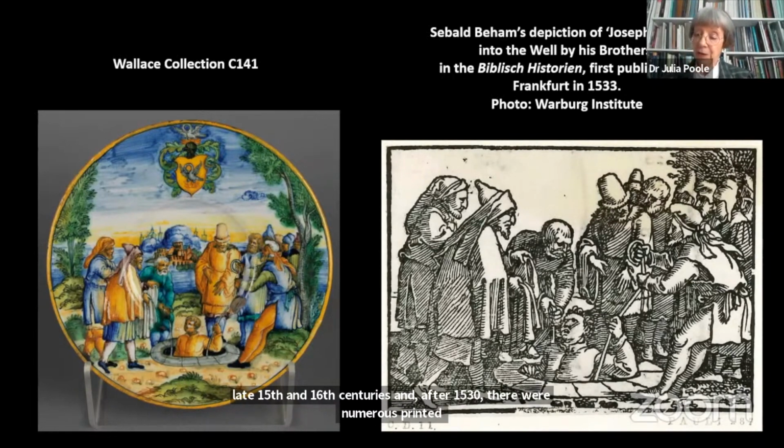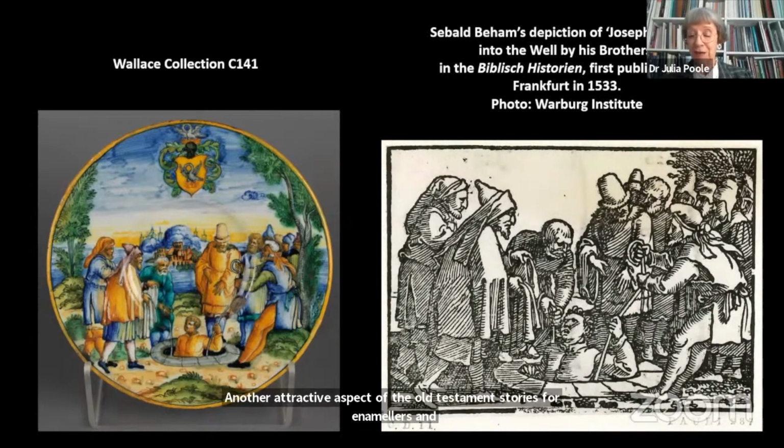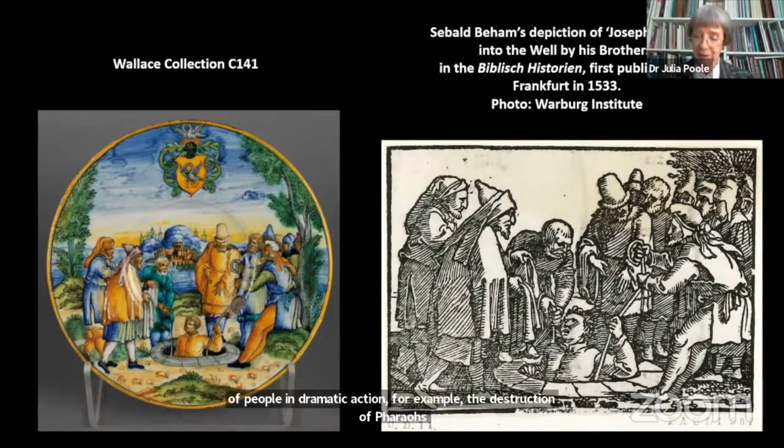Another attractive aspect of the Old Testament stories for enamelers and other craftsmen was that they often involved very large groups of people in dramatic action. For example, the destruction of Pharaoh's host while crossing the Red Sea. And these were ideal for filling large spaces on dishes and basins.